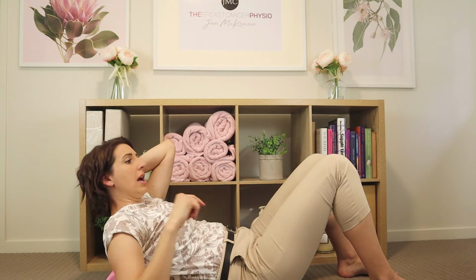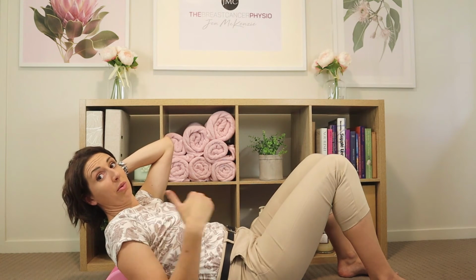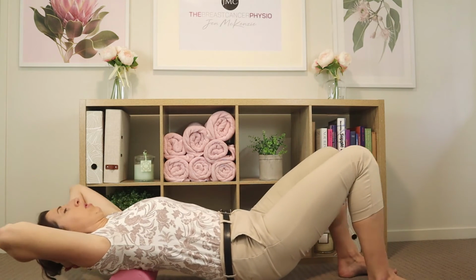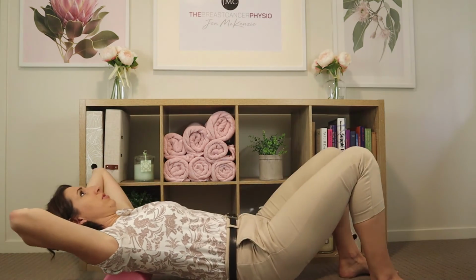The other way you can do this exercise, or an adjunct to this exercise, is to use the foam roller like a rolling pin. So this is where you can pick your bottom up and you can roll. Now, just got a few clicks and cracks when I did this. So this is an alternative to the exercise.